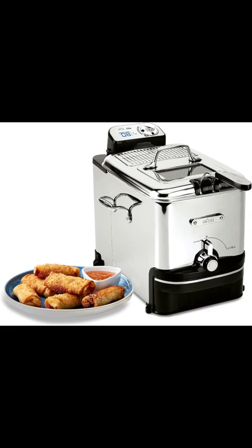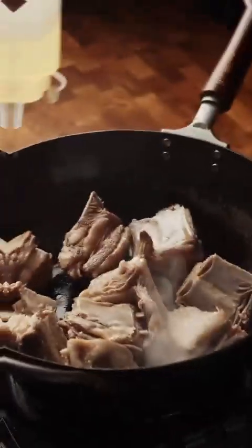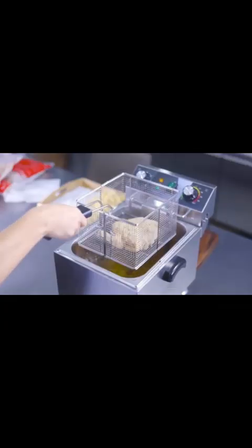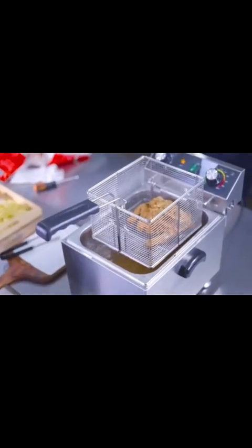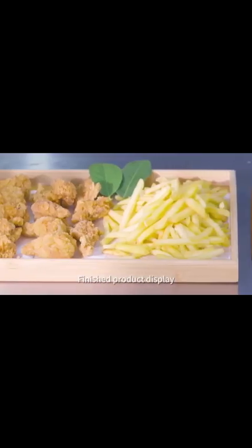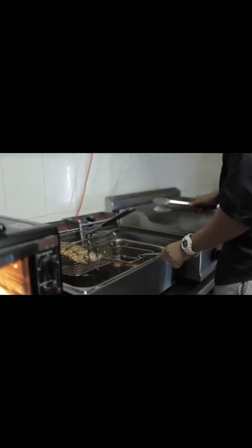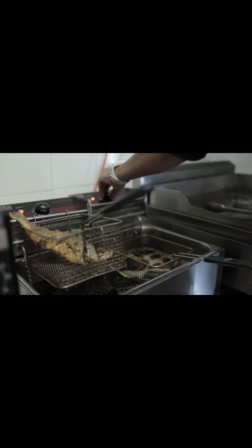The Breville's cooking programs are useful and effective, with fresh and frozen settings for common foods like fries, wings, fish, and donuts. Number 2. All-Clad Fryer, a frying game-changer. Say goodbye to messy cleanups with the All-Clad Fryer. Simply turn the handle to drain oil through an internal filtration system into a removable box, making reuse and disposal a breeze. Its dishwasher-safe parts and stunning mirror finish keep your kitchen looking sharp.